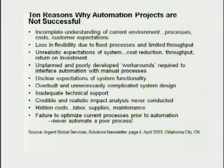Laboratories sometimes lose flexibility in their operations when they put in automation because of fixed processes that are associated with that automation and because of the limited throughput that they get. Managers may have an unrealistic expectation of the system in terms of the cost reductions or the throughput or the return on investment that they may achieve. There may be unplanned or poorly developed workarounds that are required to interface the automation with the manual processes in the laboratory.